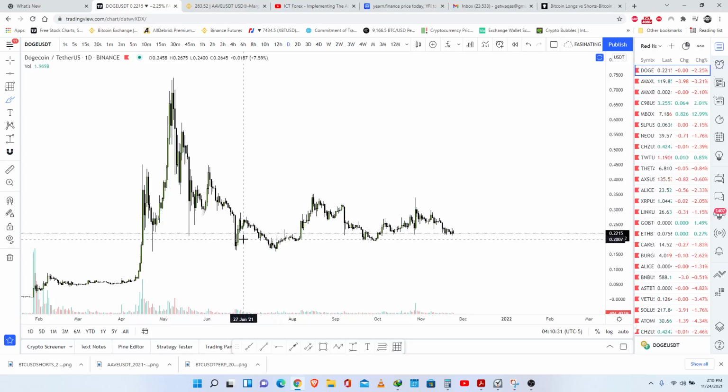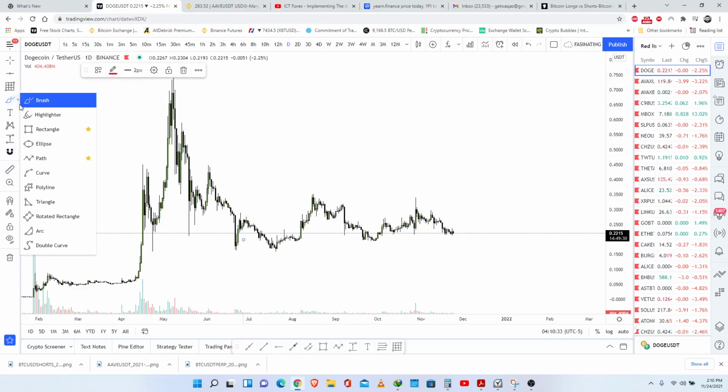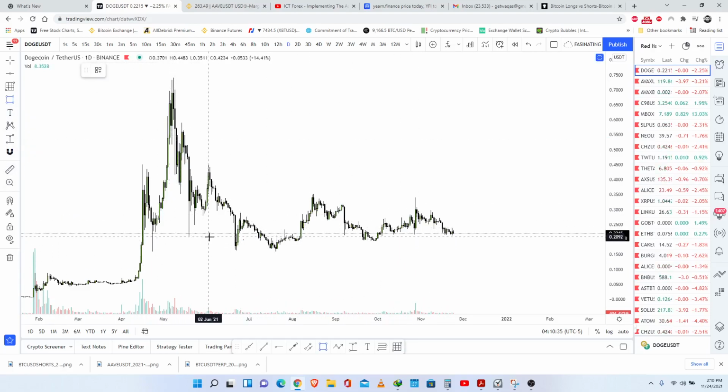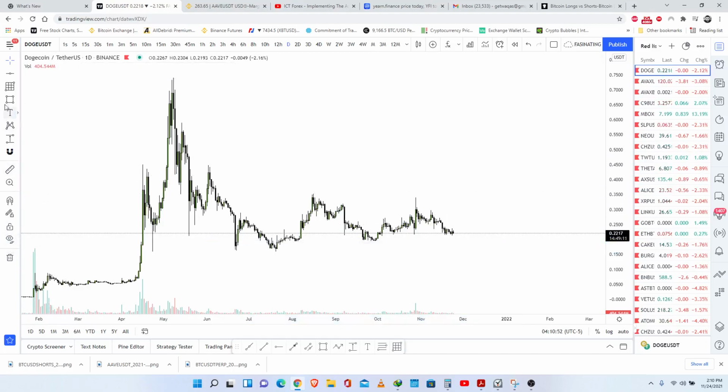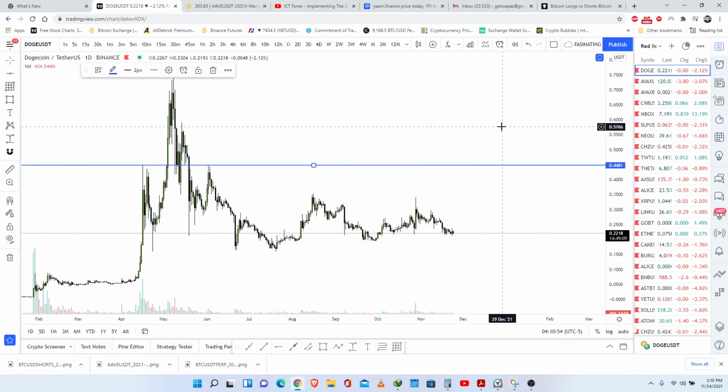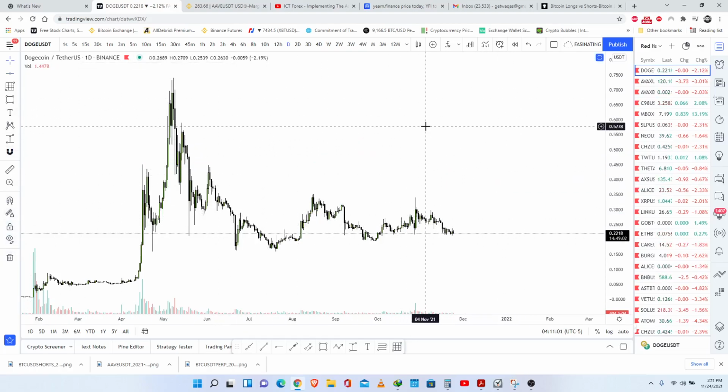I am in a long in Doge. I have been in a long for quite some time now. It's been days. I've been long in this from this range. I expect Doge to make a new high. Doge is not going to take out this low now, I'll be very surprised. The next place that Doge has to come is probably this area, inshallah. This is where Doge has to come, hold it, and then create a higher low here, in my opinion.